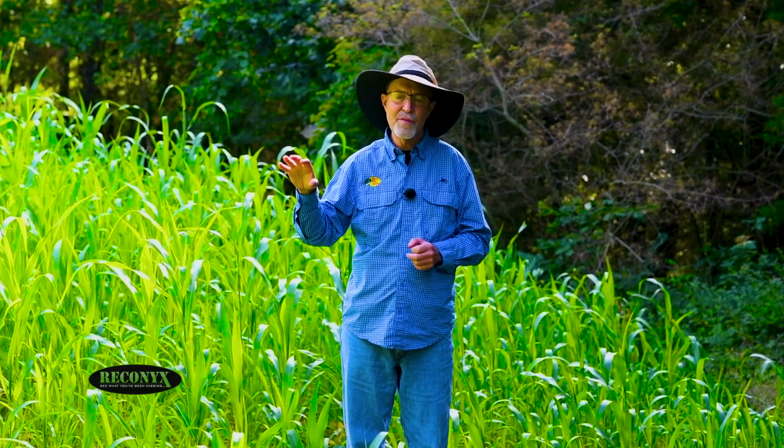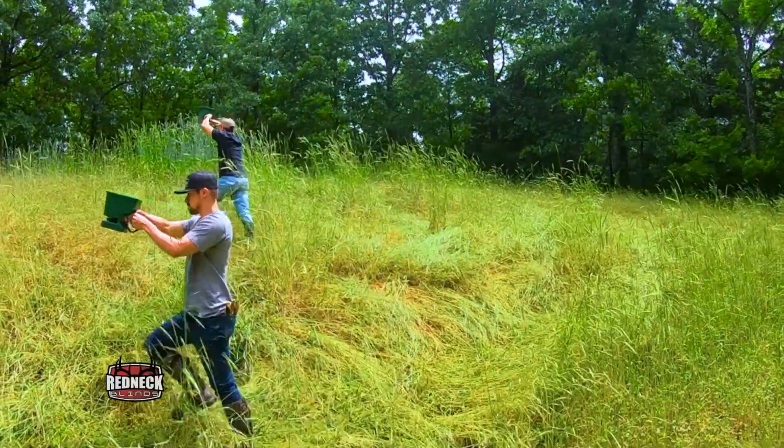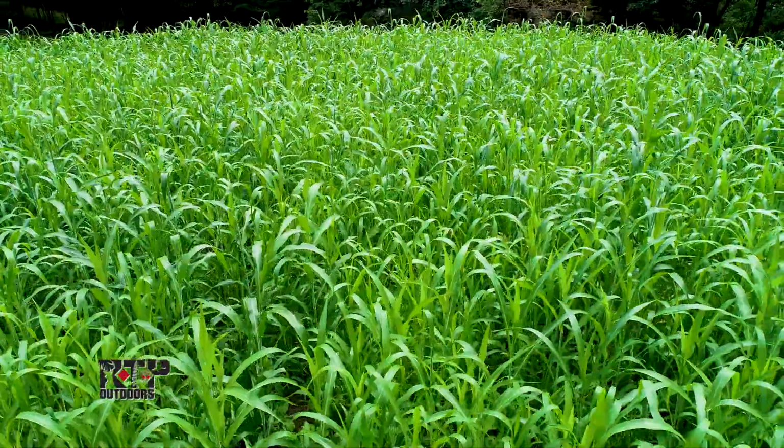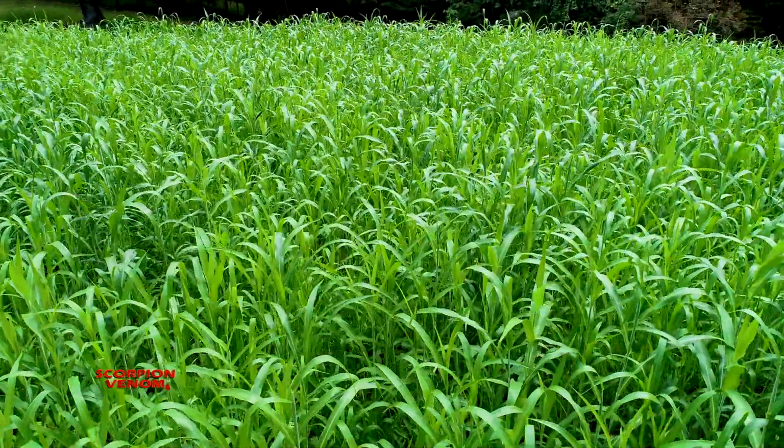Now, the cost of sorghum seed is much less than the cost of nitrogen, and it's served to keep weeds at bay. Certainly there's no erosion, and it gives me a great cover crop covering the soil to keep weeds at bay even longer when I drill through here, then follow up with the Goliath crimper.